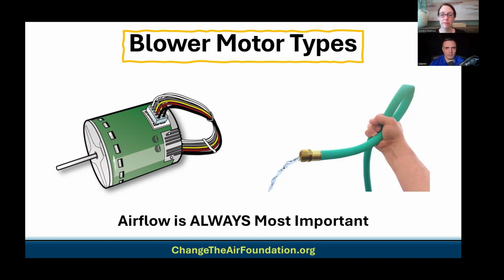And a variable speed blower motor does a much better job of overcoming those restrictions to make sure you're delivering the correct amount of airflow at all times. The reason I say at the bottom of the slide, airflow is always most important, is because airflow, like the water in a hose, is a fluid. And we're trying to move heat, whether it be moving heat out of the house or into the house, depending on the season. Airflow is the means of transferring heat, so airflow is the most important thing in an HVAC system. We want to make sure we're always maintaining the correct amount of airflow. So in my opinion, upgrading to a variable speed blower motor at minimum is a really good idea.